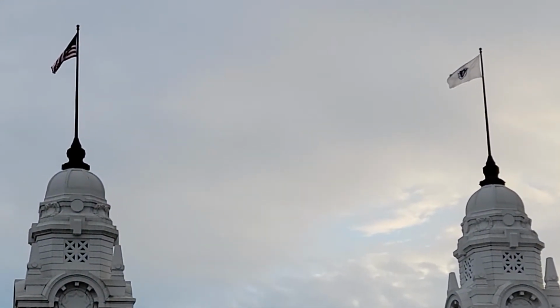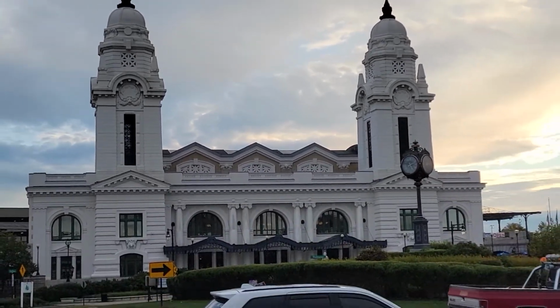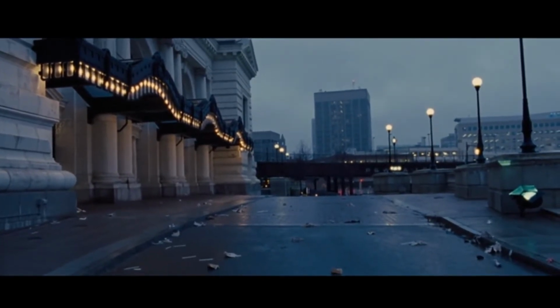And then in the movie, there's one final shot. It'll start at the Wang Theater in Boston. So this is not in Union Station, but then they transition to outside, and it's supposed to show the day after with everything just all in disrepair.